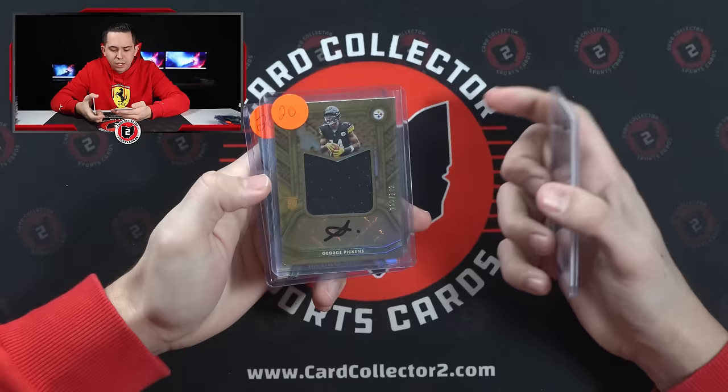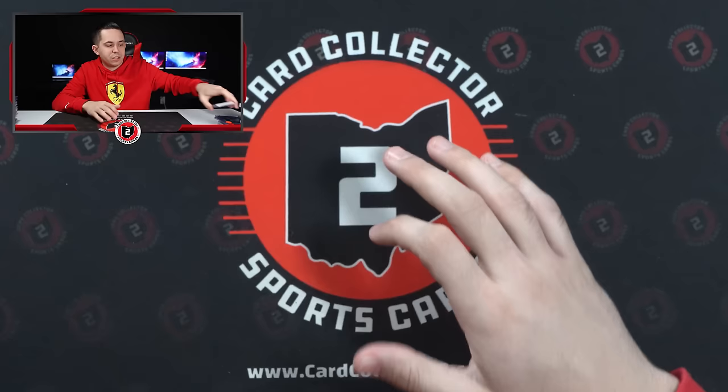George Pickens. I feel like that's cheap. I know his auto stinks, but $20. Like, we'll see what happens with the Steelers this offseason. I don't think Pickett's the guy, but we'll see. If they could get a QB, I mean, they have some talent there.